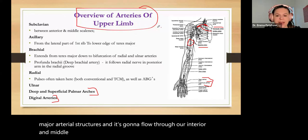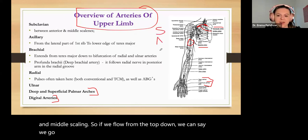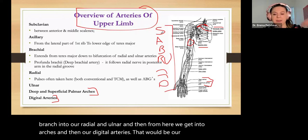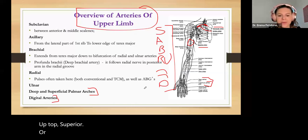So if we flowed from the top down, we could say we go from subclavian to axillary to brachial. Then we're going to branch into our radial and ulnar. And then from here, we get into arches and then our digital arteries. That would be our flow from essentially up top, superior or proximal, to inferior or distal.